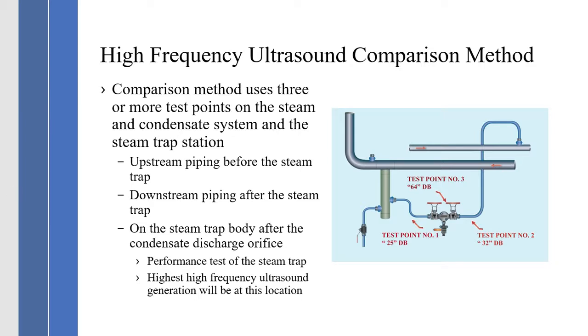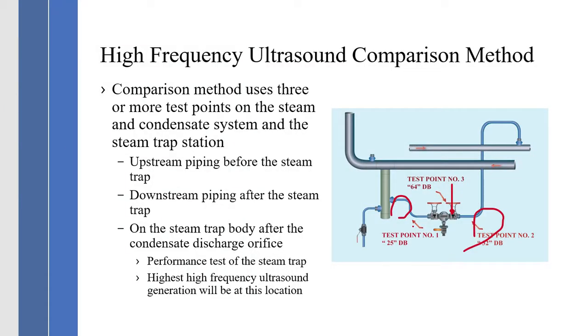So the comparison method, basically what we're looking at is upstream, we call test point number 1, downstream, point number 2, and point number 3, downstream of the condensate discharge orifice in the steam trap. By setting up these benchmarks and adjusting the sensitivity, what we're doing is blocking out any competing ultrasound that might be occurring in the system. Therefore, we can go up and do an accurate test of the steam trap performance. So if I didn't have the benchmarks, I go up with one standard sensitivity setting, and then I could be picking some background or competing ultrasound up and throw my readings off.